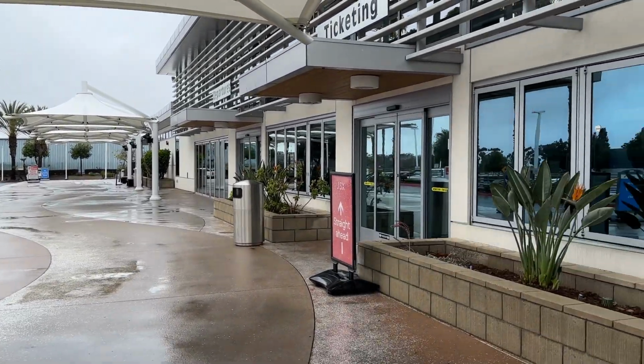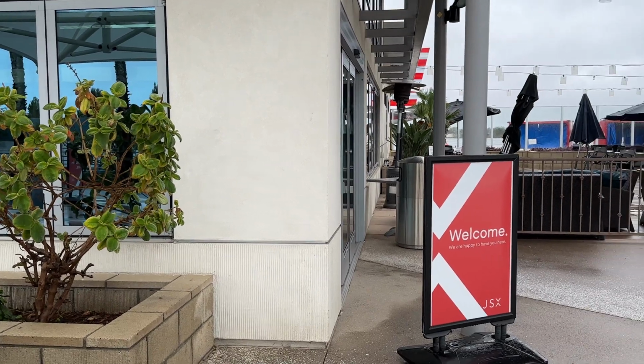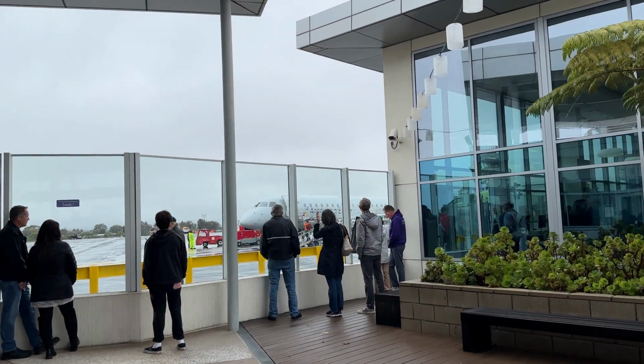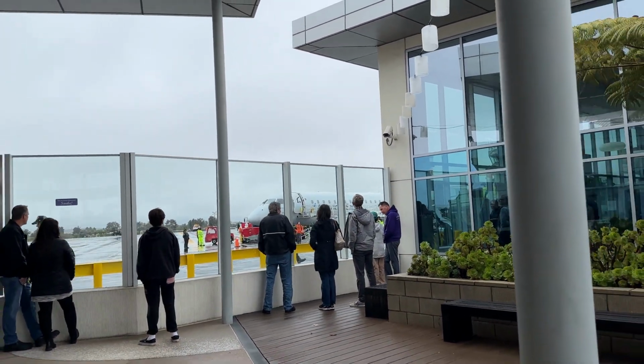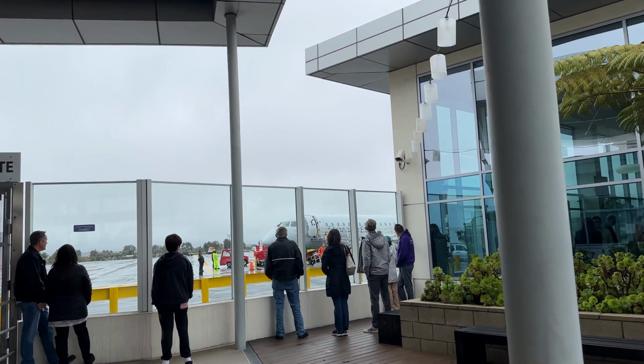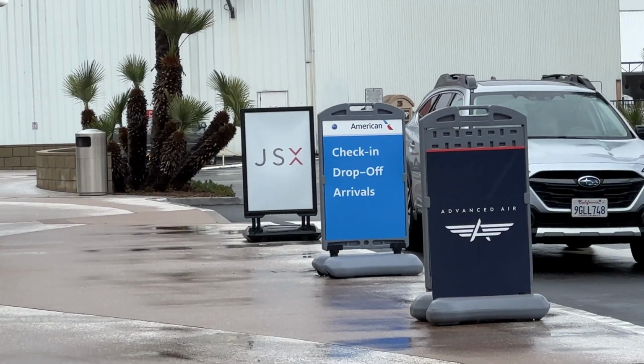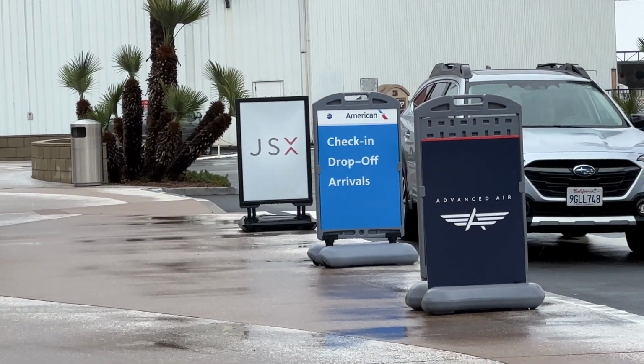I'm in Carlsbad, California after my inaugural American Airlines flight to fly in public charter carrier JSX. The JSX model tends to focus on smaller airports near population centers, like here in Carlsbad that's located about an hour north of downtown San Diego. JSX stands for Just Simple Experience, and that truly is the case here.